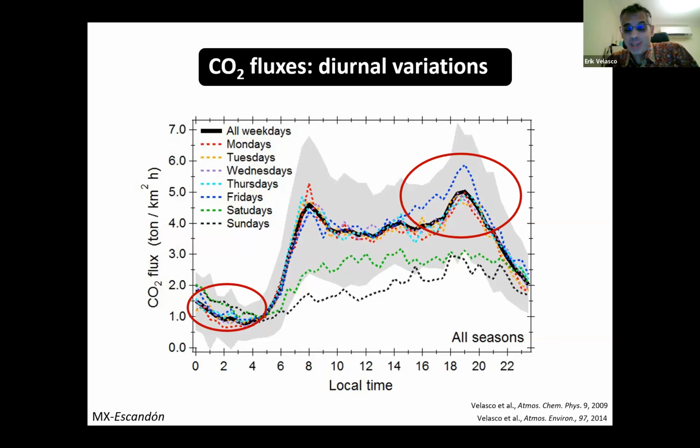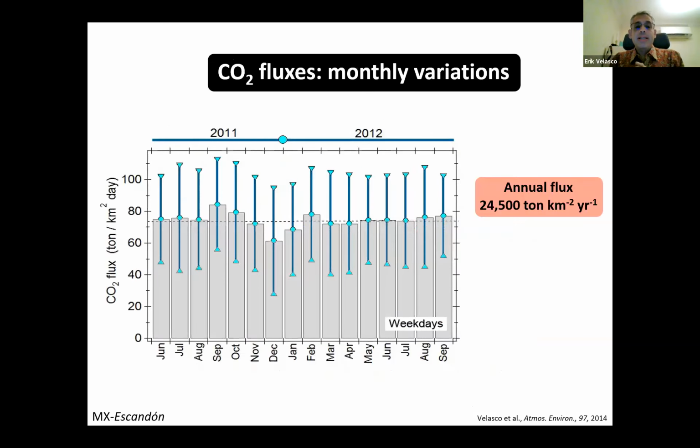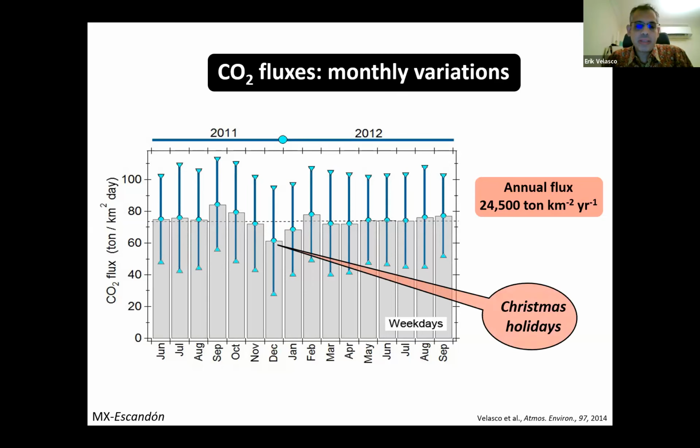Can you guess which was the reason? Well, the reason was the social life of the city, the party effect. The climate in Mexico is kind of boring. It's quite constant throughout the year. So we didn't see a significant variability in the CO2 fluxes, except in December when schools close and some economic activities decrease due to Christmas holidays.